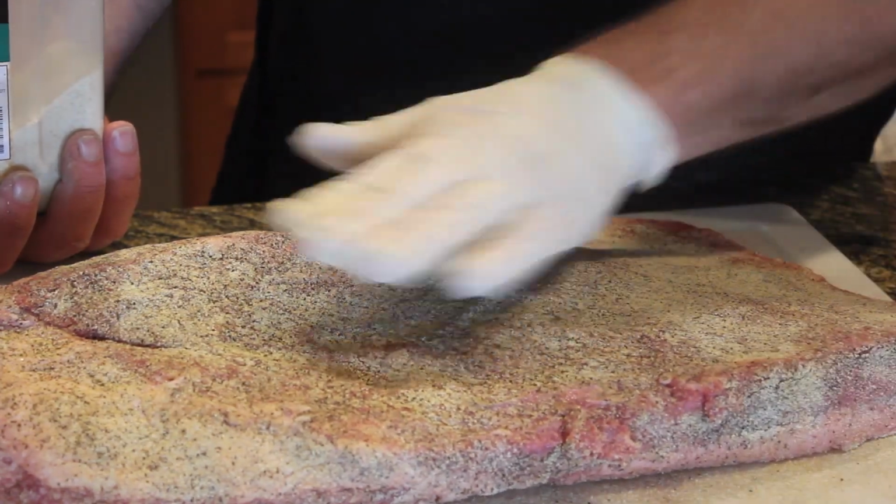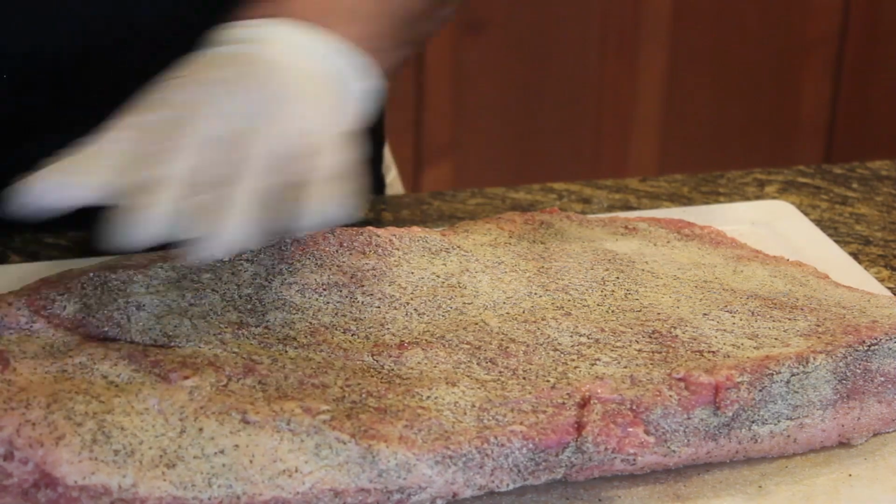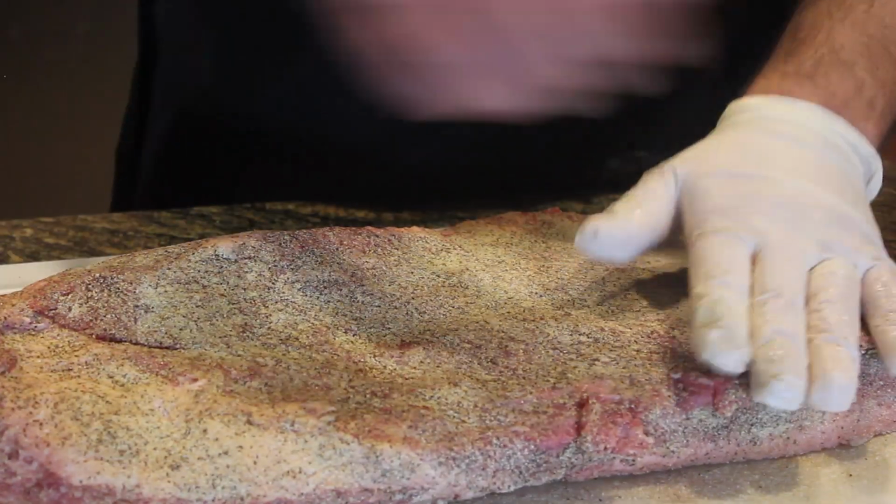And at that point, that's where I would really put the salt on, because you don't want it pulling all that moisture out of your meat. And that's exactly what salt will do.